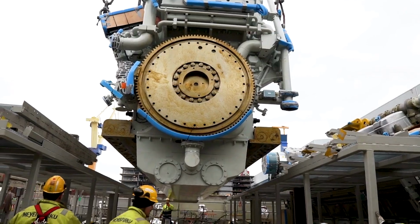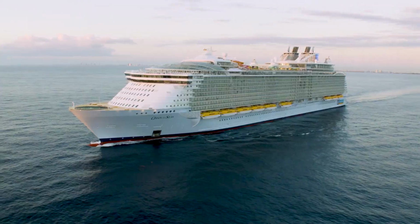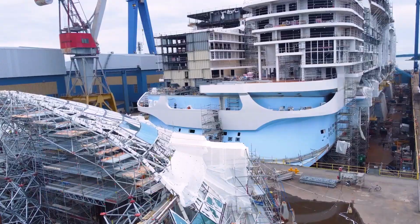Icon will follow very much in the footsteps of some of the great ships that this company has built: Sovereign of the Seas and Oasis of the Seas, and now Icon of the Seas. It's so innovative. It's so special.